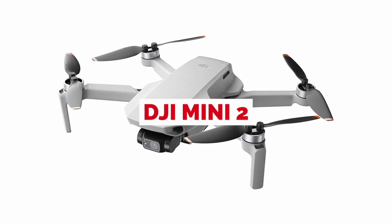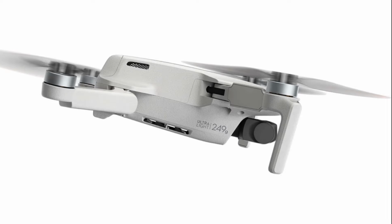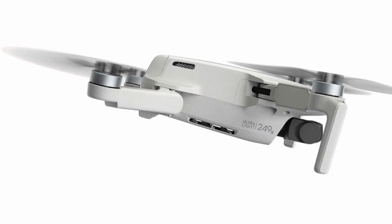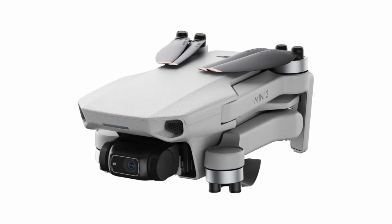DJI Mini 2. The DJI Mini 2 is a great drone for tourists and beginners alike. The original DJI Mini 2 aims to satisfy not only beginners, but also experienced drone pilots, photographers, and videographers who are thinking about taking their first steps into the drone world.